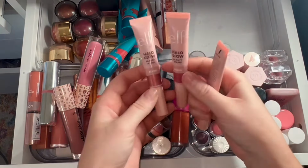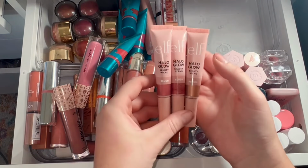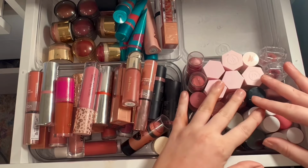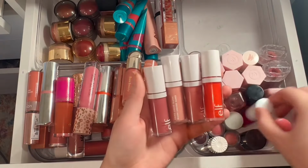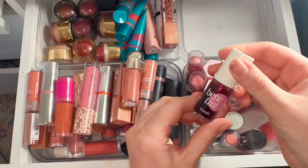I really think I can get rid of the e.l.f. Halo blush wands. Never really liked these, to be honest, and I don't use them. They can go. Next, let's tackle this section. I have all of these e.l.f. Camo liquid blushes. Absolutely love these. These are staying.